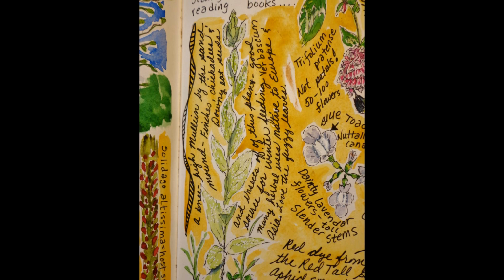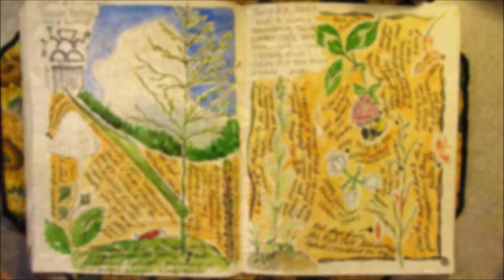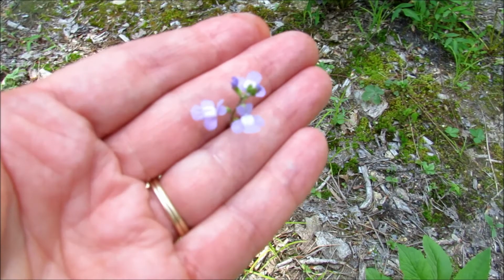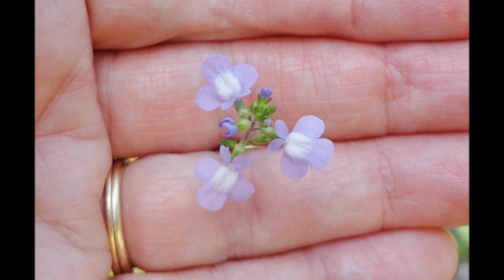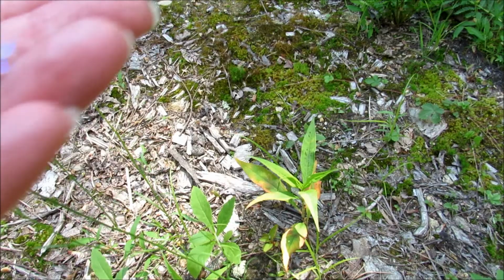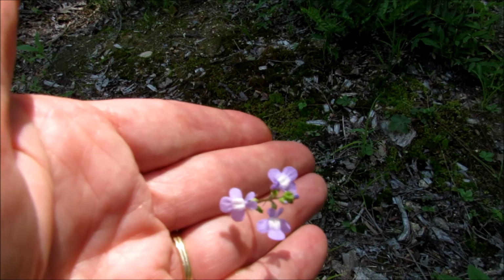Over by the shed, I found a blue toadflax. It's a very tall, thin, dainty lavender blue flower, very pretty. Here's something fun over by the shed. Delicate purple and white flower. It's going to be hard to see. I'll take a picture. I'm going to have to go look it up though. I don't know what it is. Very pretty. Little tiny skinny leaves. Tall, thin stem. It looks like it's got a lot of buds, and it's got three flowers open.